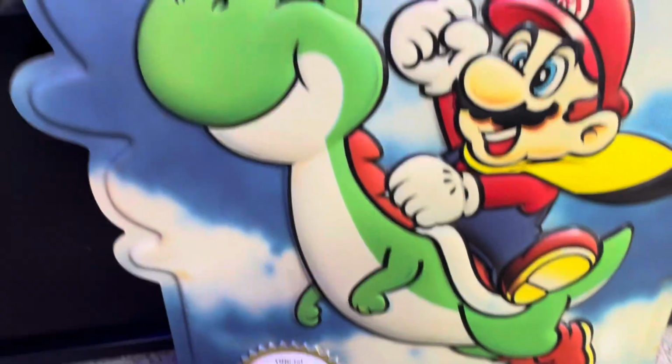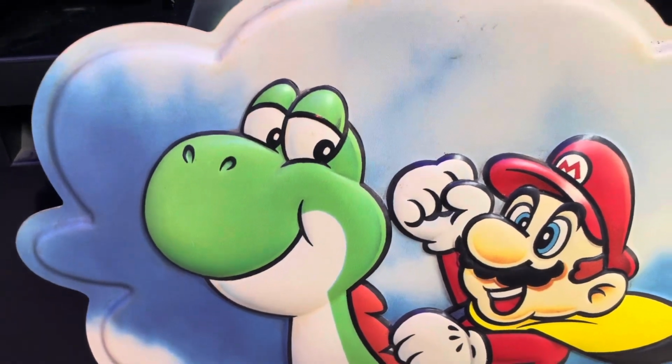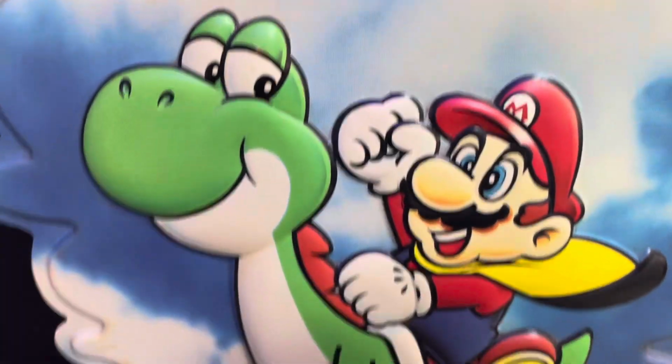But regardless, guys, these are my finds. I'm actually planning to make more finds pretty soon. I've got some stuff in the works with people that I'm trying to work out deals with, so we'll see what else I can get.